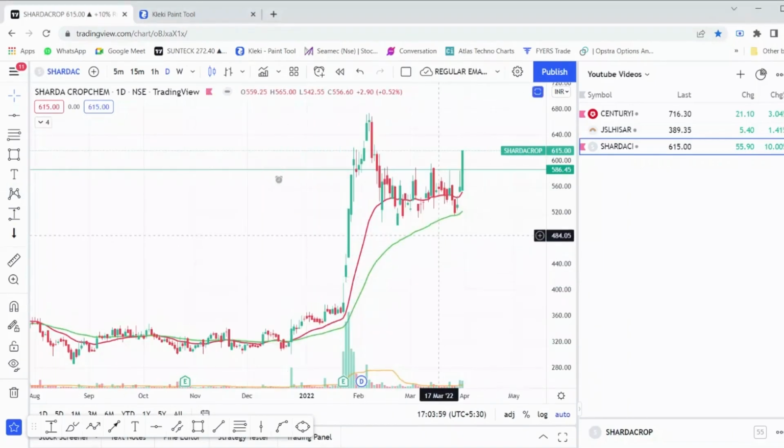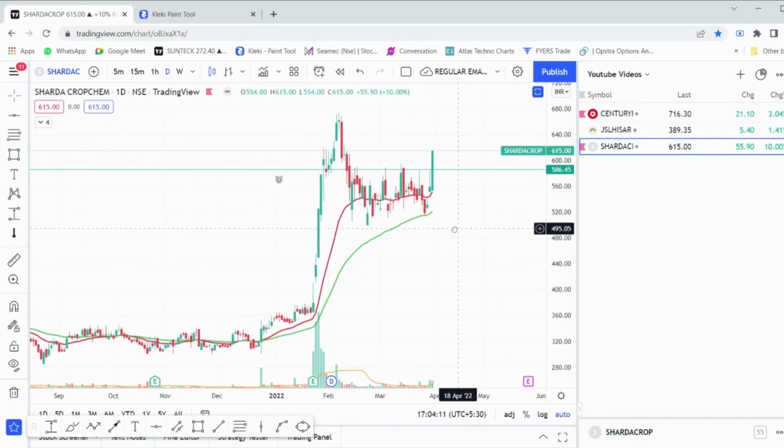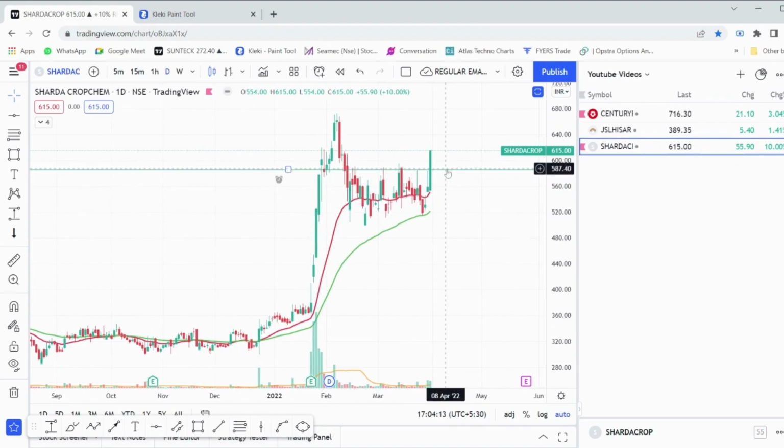So the third stock that I'm going to talk about is Sharda Cropchem. After a huge rally of around 50 to 60%, from around 400 rupees to 660 rupees, the stock had been consolidating for a very long period of time. The stock had steep resistance at around the 590 area, and it was continuously falling. So today morning, that is why I had given that Sharda Cropchem is breaking out.